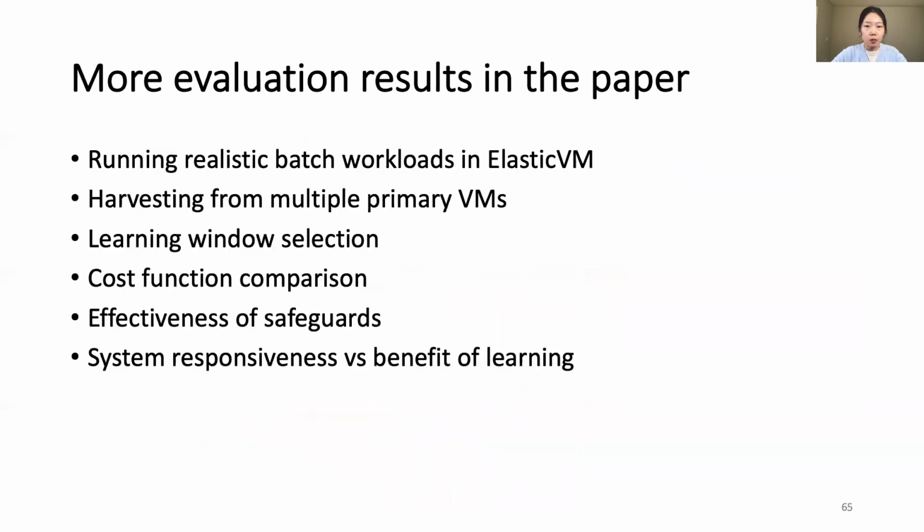We have completed a more thorough evaluation of SmartHarvest. Due to the limited time, these additional results are not covered in this talk, but we invite you to read about them in our paper.